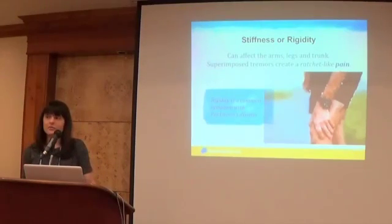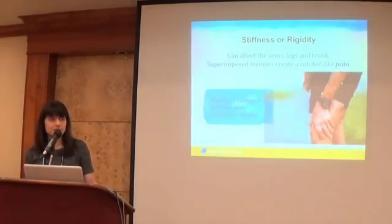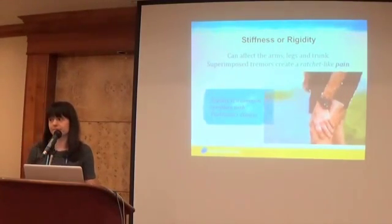And then one of the other, what we call cardinal motor features of Parkinson's is the stiffness or rigidity, which people can have pain associated with. And sometimes even with tremors, people can describe pain from that kind of a rapid, continuous movement. In fact, one of the earliest symptoms of Parkinson's disease that people can report is shoulder pain. And we think that that is from the stiffness and slowness that people can have in that one arm.